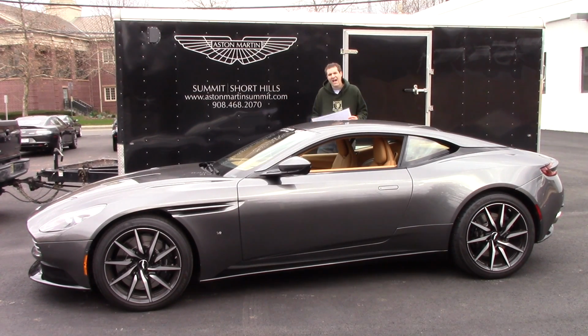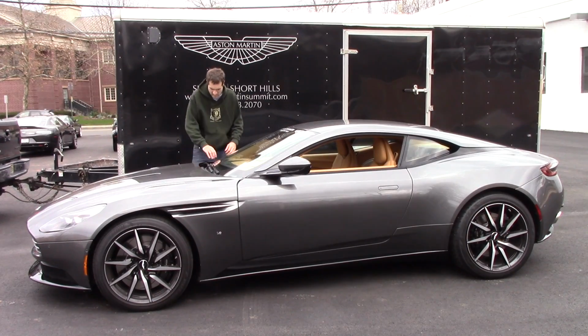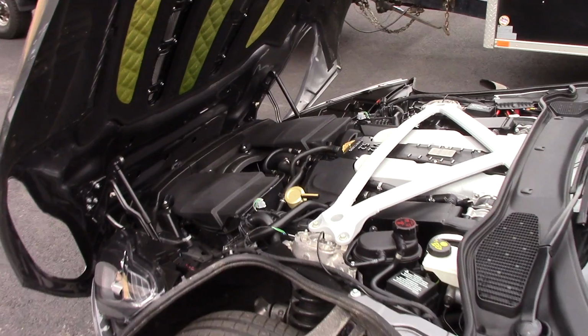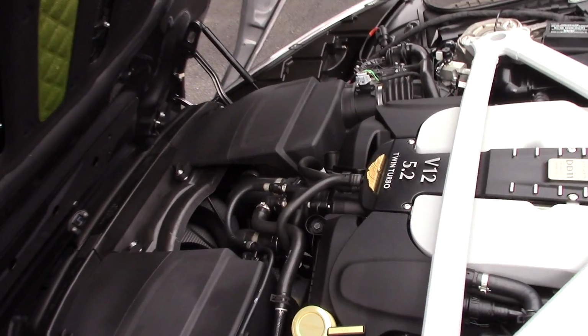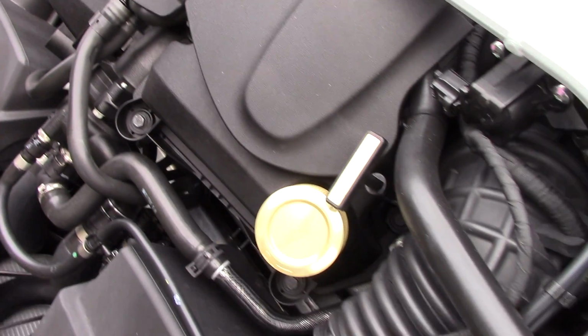What could that possibly be? So I opened the hood to find out what the underbonnet jewelry pack could be, and it turns out you pay $2,270 for gold trim on the Aston Martin logo and various other items under your hood.